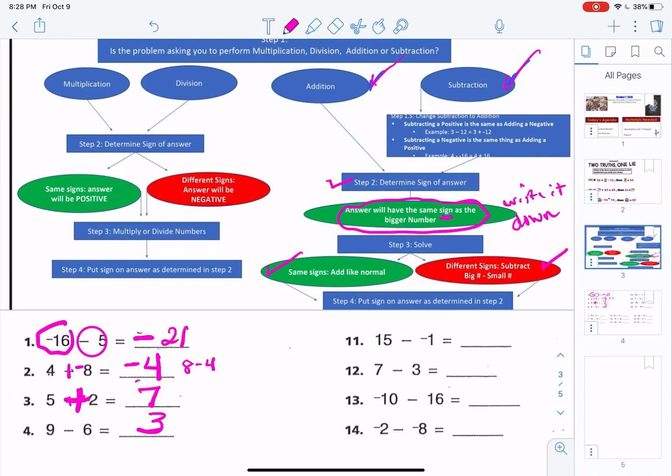Hopefully you paused the video and did these problems on your own, because that's the only way you're going to know if you've got the explanation. All right, 15 minus a negative 1. Remember, we positate that. It's a broken plus sign, right? Two negative signs. Bring this guy over and make a plus sign with it. So that's 16. 7 minus 3. Been doing that since 2nd grade. That's a 4. Negative 10 minus 16 more. The signs are the same, so we're going to add them up. 16 and 10 is 26, and they're negative.